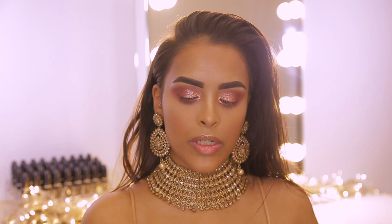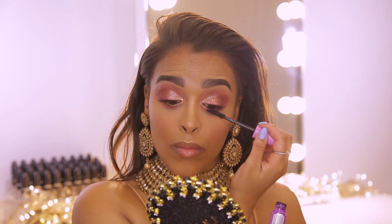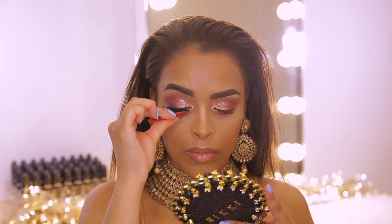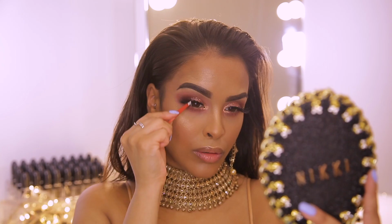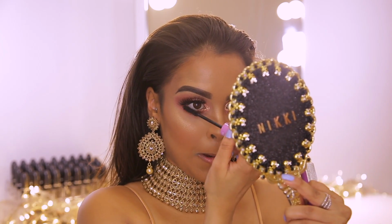Moving back to eyes, I'm just going to quickly pop on the Huda Beauty Farah lashes. I'll pop on a little bit of mascara and then chuck these bad boys on just to finish the eyes. Now that lashes are on, let's add a little bit of mascara just on the bottom lashes.